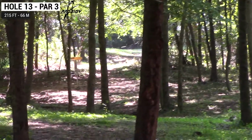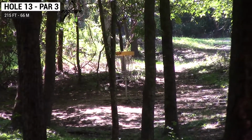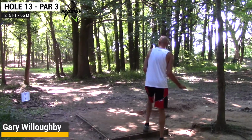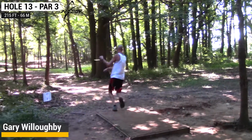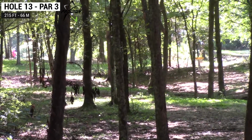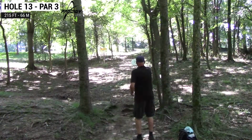Vinny and Chris catching the trees on either side of them. And Channing right off the basket there. I've caught a few of those in my time. Haven't caught an ace on film yet. Gary going wide left there.